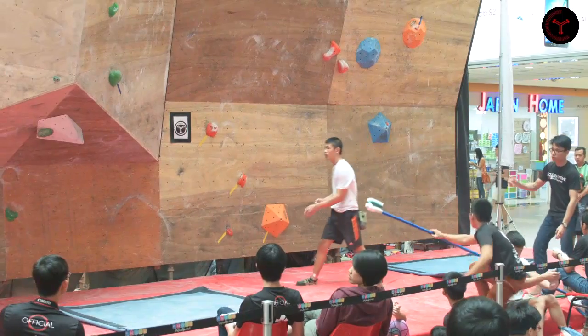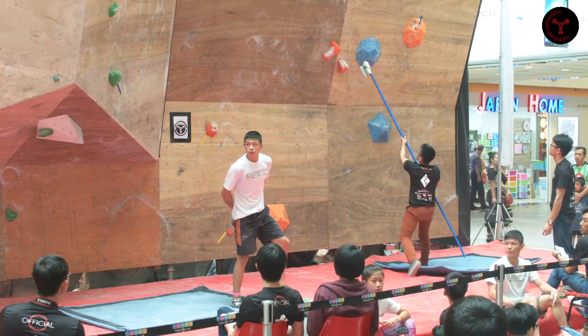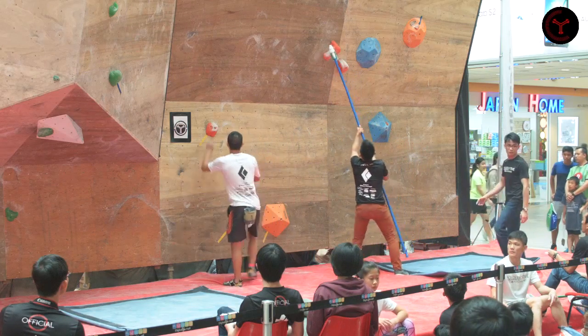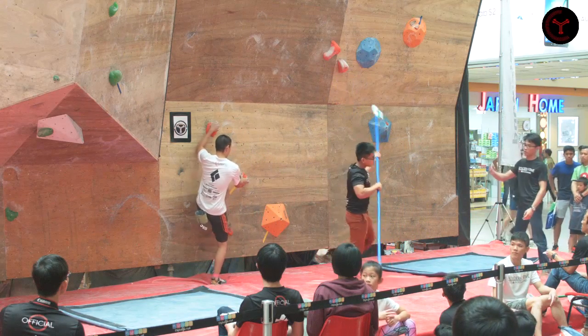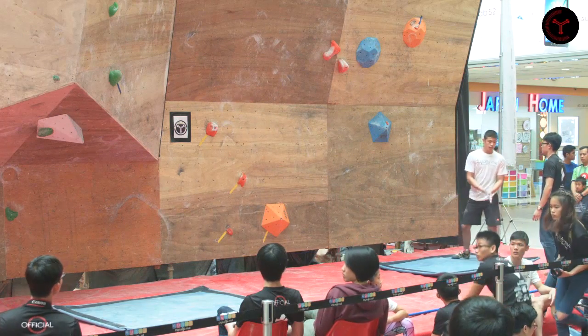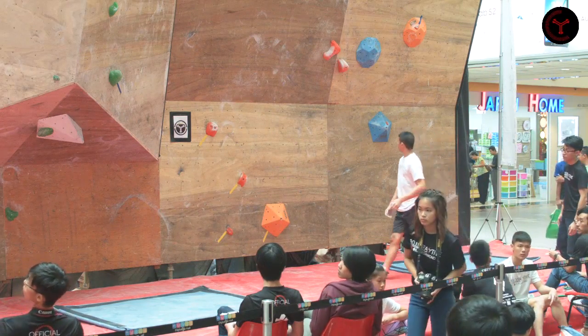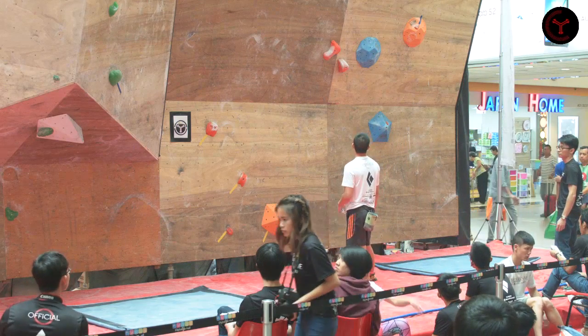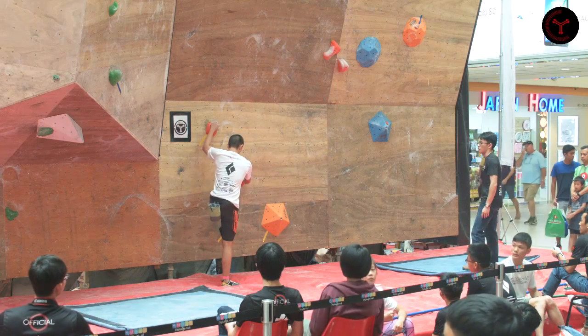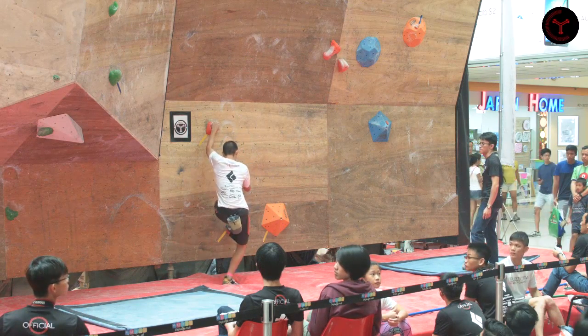As you can see, Sarah Bob is requesting for the tiles to be brushed. Any of the climbers in any category during any stage of the competition can actually ask for the tiles to be chalked and brushed, because it can make quite a difference if the tile is wet compared to when it's chalked.